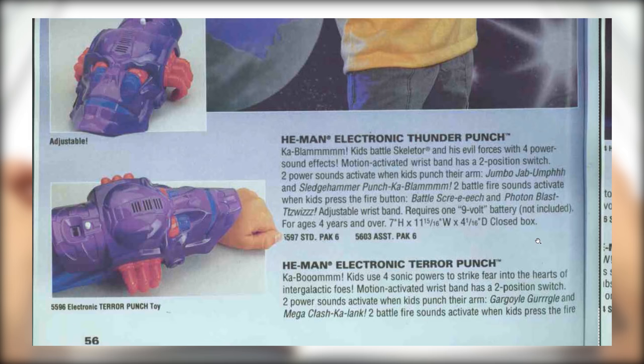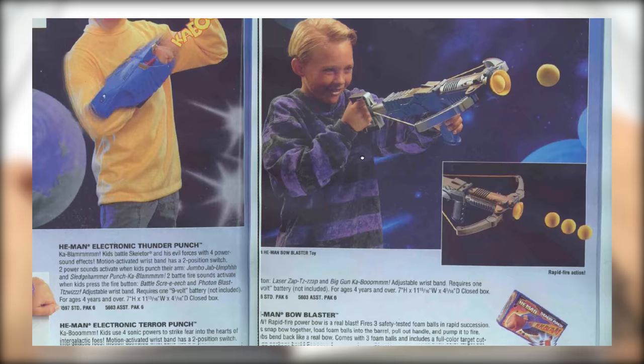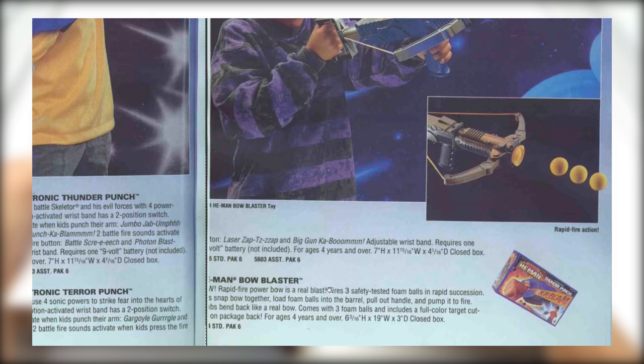Okay, so this one makes motion, and that one doesn't make sounds. And the bazooka here, bow blaster. Rapid fire action. 3 safety foam balls.